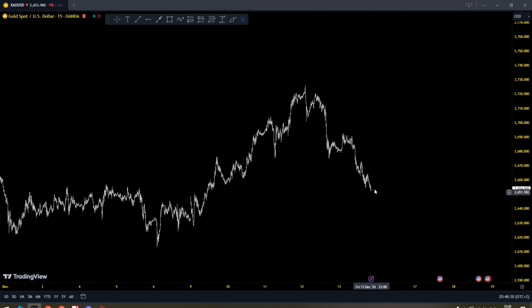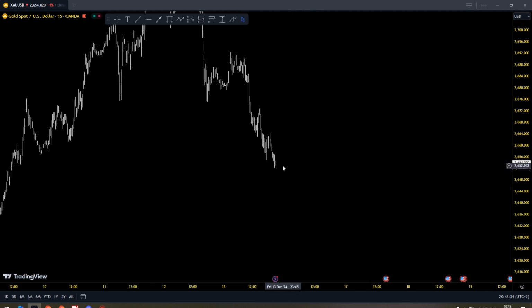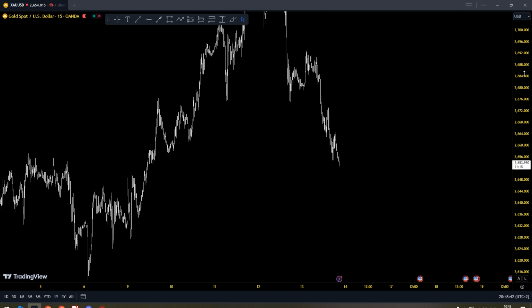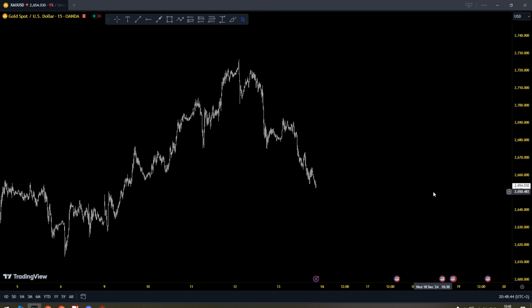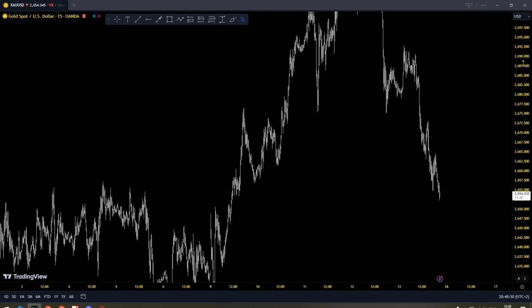For example, if your lot size is like 0.1, this is going to be maybe even $100, $150. But if it becomes your take profit, think about that. Because right now, if you are lost inside it, for example, this one.